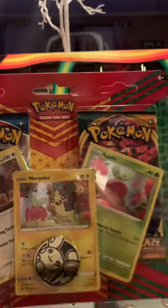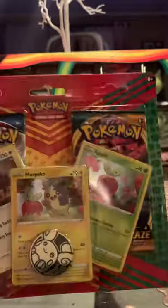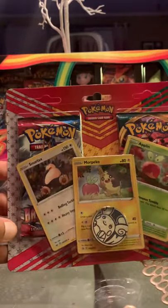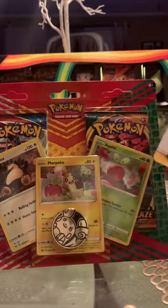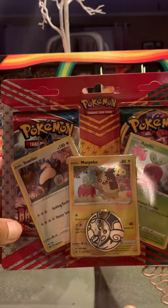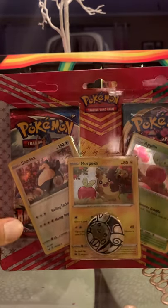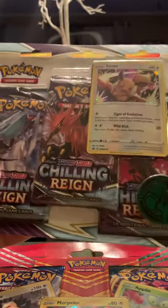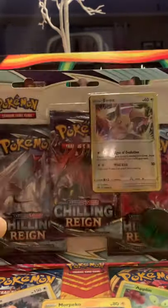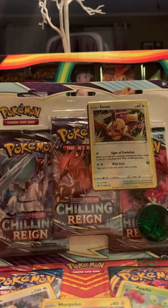This is a 2-packer. I got this one from Walgreens. And it has, as you see, Darkness Ablaze and a Battle Style. I know you can get a Charizard out of Darkness Ablaze. I don't know what you get out of Battle Styles. In Battle Styles, you get Tyranitar and Urshifu. I've got Tyranitar. Is there a VMAX for Tyranitar? No. Okay. The Chilling Rain you want.